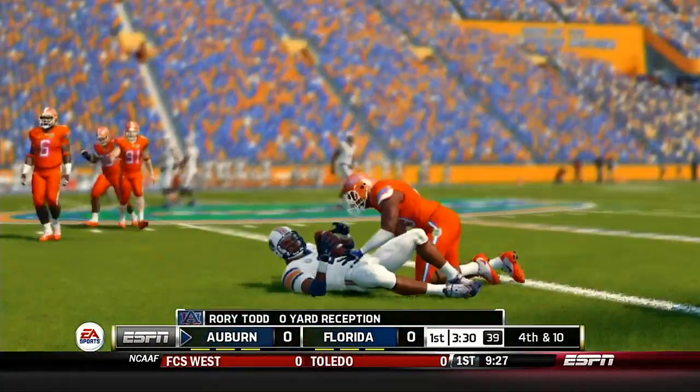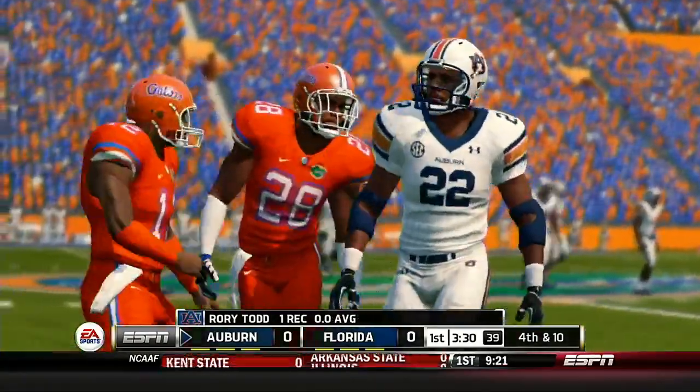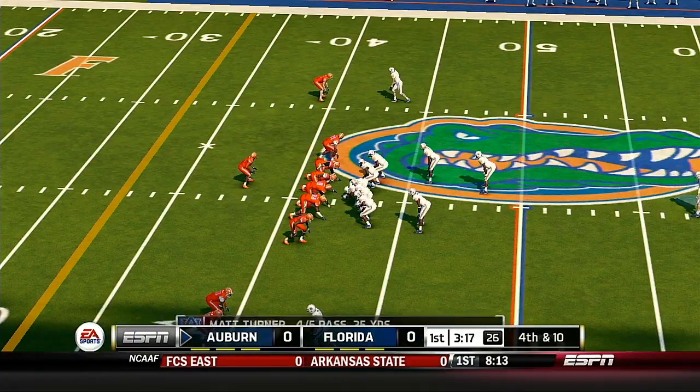Caught, and he's hit immediately. That was sort of a funny-looking play. They needed a lot more yards than they got, and yet they settled for a check down and nothing was there.